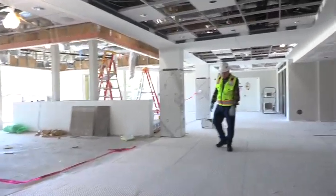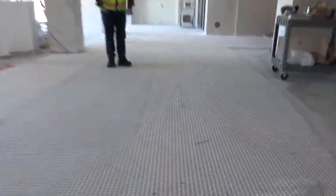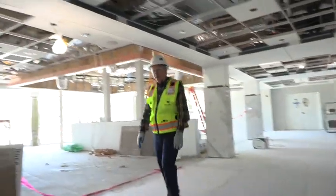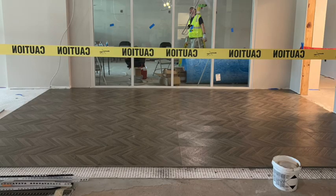And beneath my feet, you'll see this white plastic mesh material. This mesh is meant for the construction group to begin laying down tile. This will be the new flooring that goes into the promenade. And right in front of me over here is where some of the tile has already been laid.